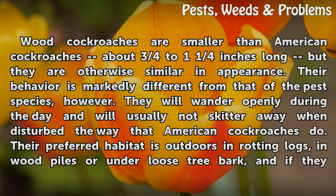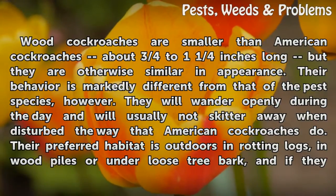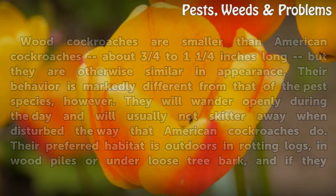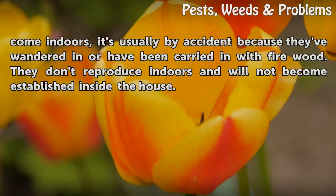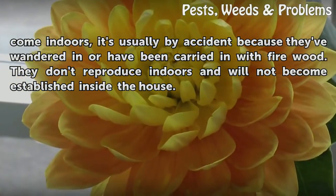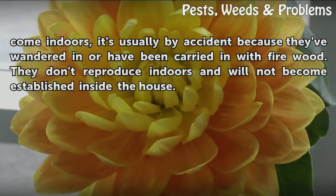They will wander openly during the day and will usually not skitter away when disturbed the way that American cockroaches do. Their preferred habitat is outdoors in rotting logs, in wood piles or under loose tree bark, and if they come indoors, it's usually by accident because they've wandered in or have been carried in with firewood. They don't reproduce indoors and will not become established inside the house.